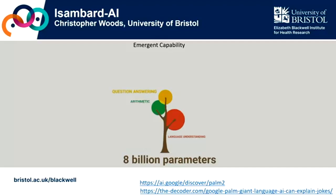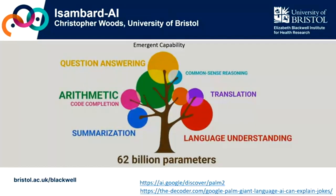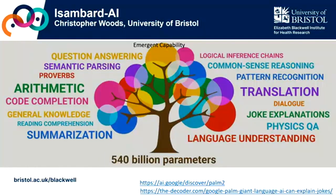There's a really nice diagram or movie from Google which illustrates this. When you measure AI model sizes in terms of the number of parameters, when we're working on smaller models, of around 8 billion parameters, they could do basic things like language understanding or answering questions. But as the models grew, you got this emergent behavior. And suddenly it could do summarization, arithmetic, translation, common sense reasoning, semantic parsing, explaining jokes, comprehending reading. And this is why models are getting bigger and bigger and bigger.